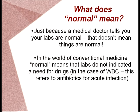Absolutely. They're basically looking at when we need to give you medication. Do we need to give you antibiotics, or do we need to give you, say, thyroid medication? Or what kind of medication do you need? Oh, you're in the normal range. That means you don't actually need any medication, which means you must actually be fine.